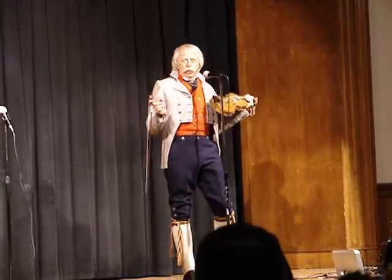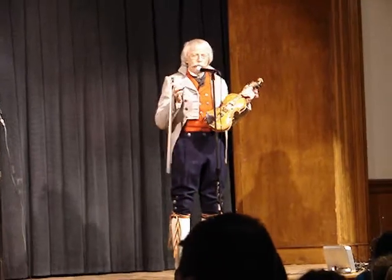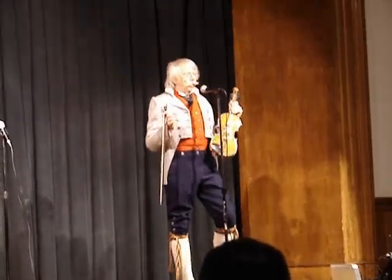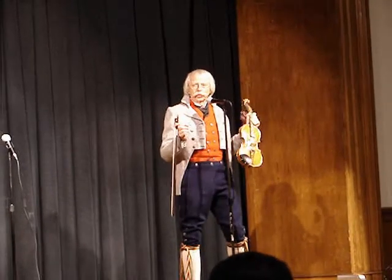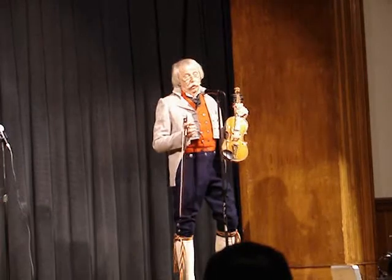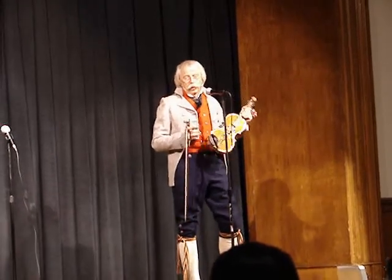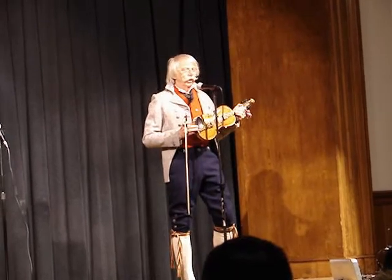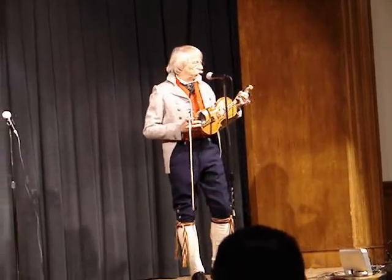Now you violin players know that some of the strings are made out of catgut. I don't know if you've ever heard of that. But the joke about Hardanger fiddles is that when you play on the violin, you play on the catgut. But if you play on the Hardanger fiddle, you play on the entire cat. So it sounds a little different than your normal violin.